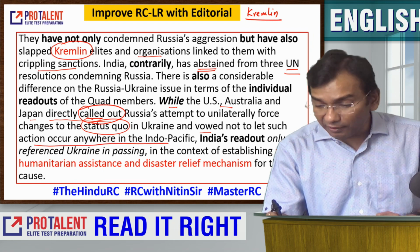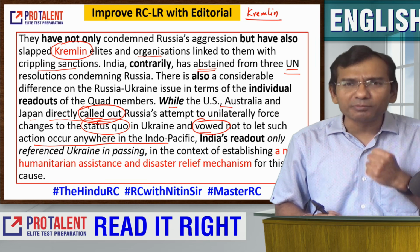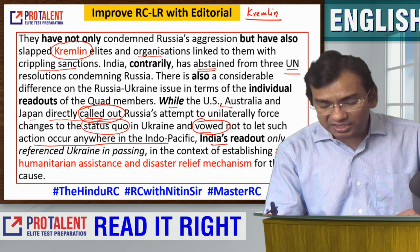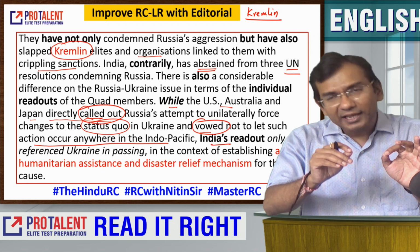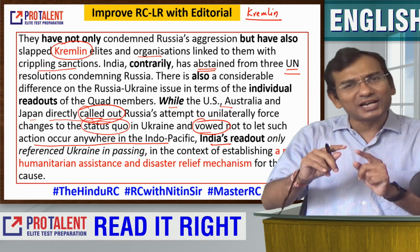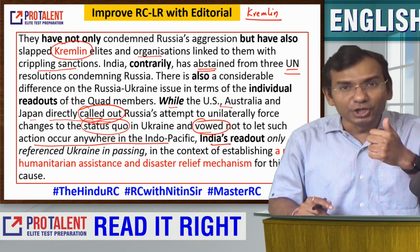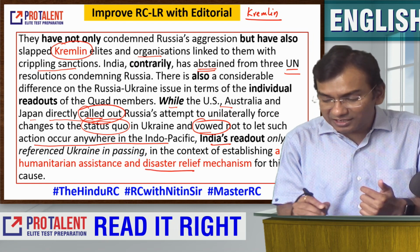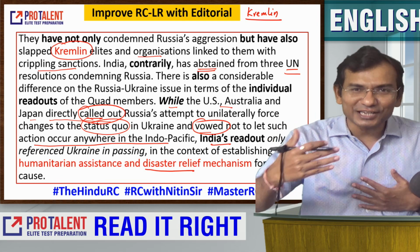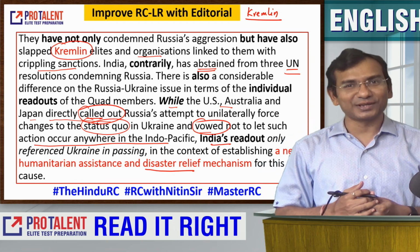and they have vowed, that means committed themselves, taken a vow, giving a promise. What is the promise they offered? That in the Indo-Pacific region such a thing will not take place. That is what they are saying. India's readout only referred to Ukraine in passing. So when we gave the readout, we did not mention Ukraine in great detail. We just referred to it in passing. So बस ऊपर से बोल दिया in the context of establishing a new humanitarian assistance and disaster relief mechanism for this cause, कि अगर उनको दिक्कत हुई, we are ready to give humanitarian assistance. Disaster relief mechanism is what we are ready to do. That is what we said.